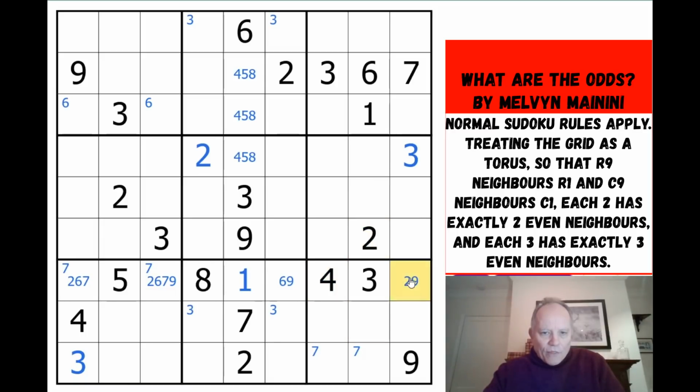That could be an 8, or that could be a 2. So that's quite a difficult thing to pencil mark. I don't really know how to do that. Maybe we can find a better digit. This 3, again, already surrounded by 2 evens. So one of these is even and one of them is odd. And the even one is not a 4 or a 6. So a 2 or an 8 and a 9 or a 5 in those 2 cells, which is annoyingly unspecific.